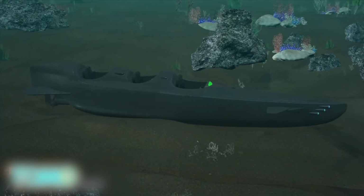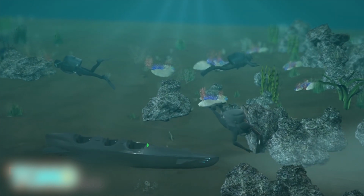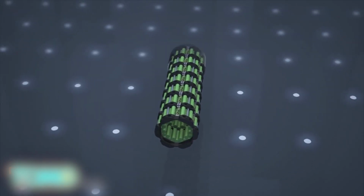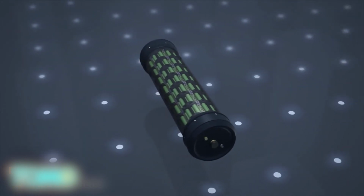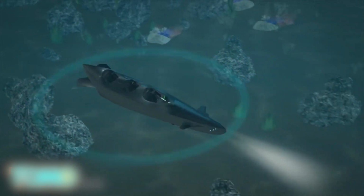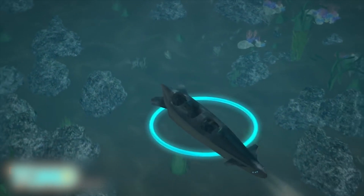The Mark 1C can dive to depths of 95 meters. Most recreational divers can only make it to 40 meters. Hansol 378i lightweight batteries allow the submersible to operate for 11 hours. The Mark 1C also comes equipped with advanced naval technology, including magnetometers, sonars, and other sensors.